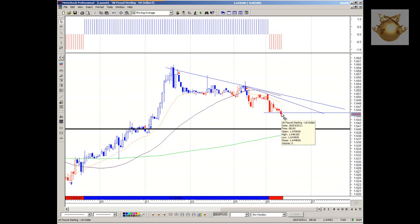So looking at a 30-minute chart, if the 30-minute candle closes lower than this area here, then look for opportunities to go short to at least the 1640 being your first potential target.